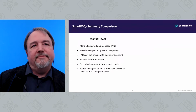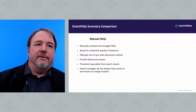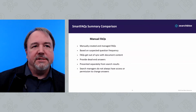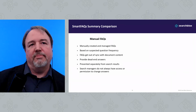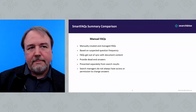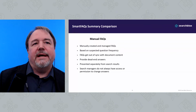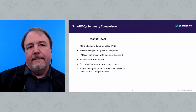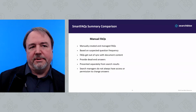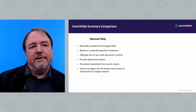A quick summary. First, let's look at this list related to manual FAQs. They're created manually and, more importantly, managed manually. And this is really part of the biggest part of the problem of this idea of FAQ workarounds. They're based on suspected question frequency. FAQs get out of sync with document content, provide dead-end answers. They're presented separately from search results, clicking and expanding separately from searching and finding documents.